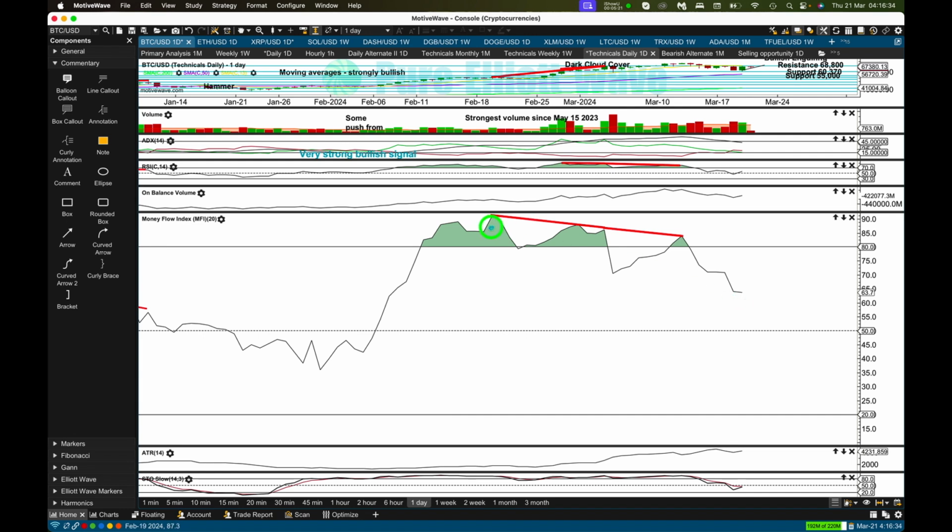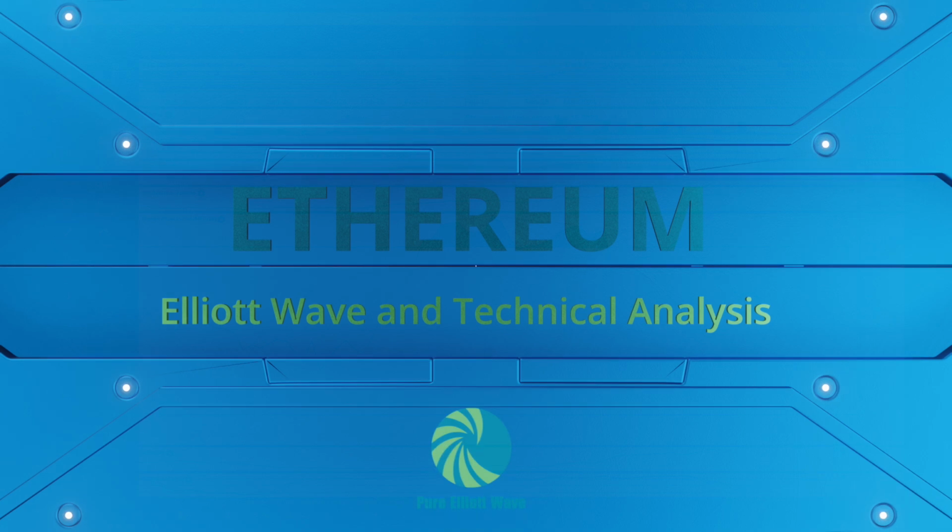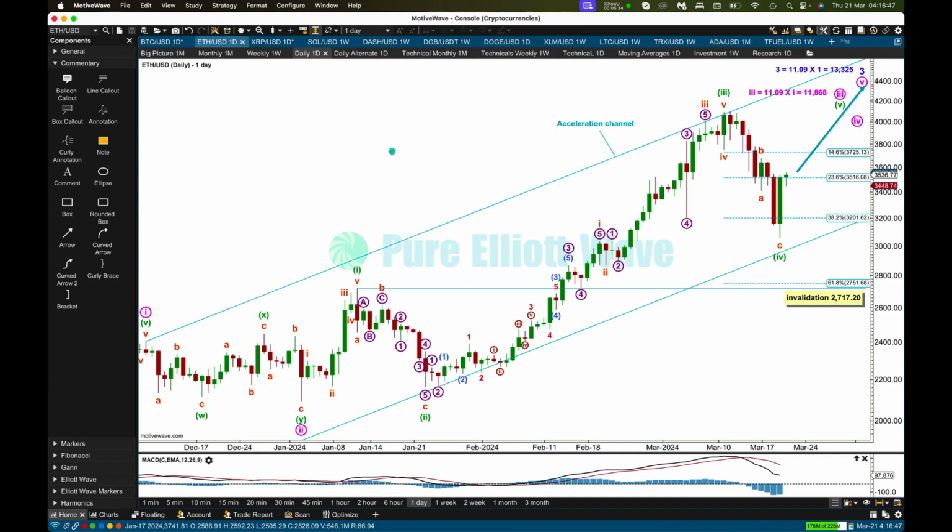So the bearishness here now could be resolved. This is my Elliott Wave count for Ethereum. This is my main Elliott Wave count, and I am going to show you an alternate today, and I'm going to show you how I use Motive Wave to draw that up.